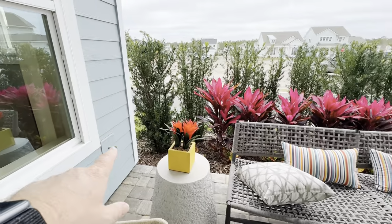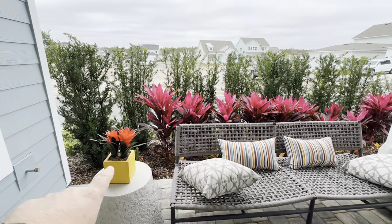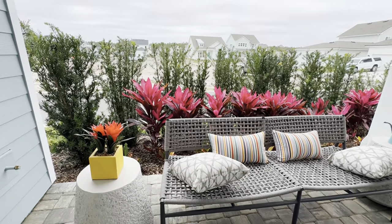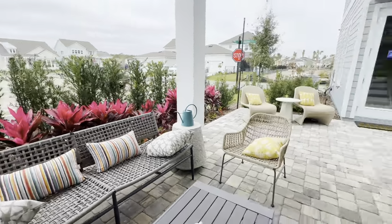So what I would do here is put a summer kitchen, so you can have a barbecue grill, a sink, a little beer fridge. Some of the model tours that we go into have beer taps, which I probably wouldn't do because then I would drink too much and gain all my weight back. So I don't want to do that.